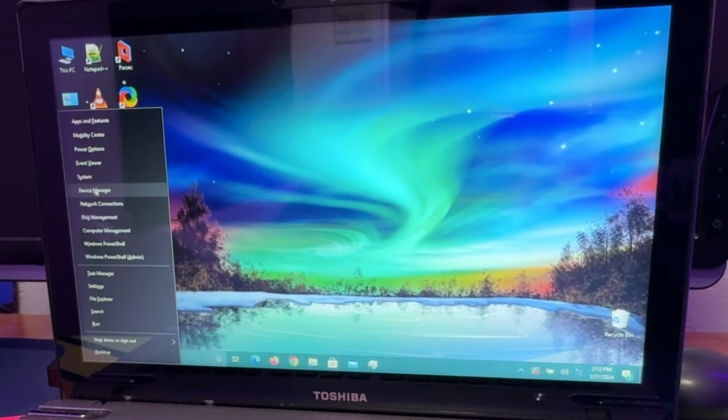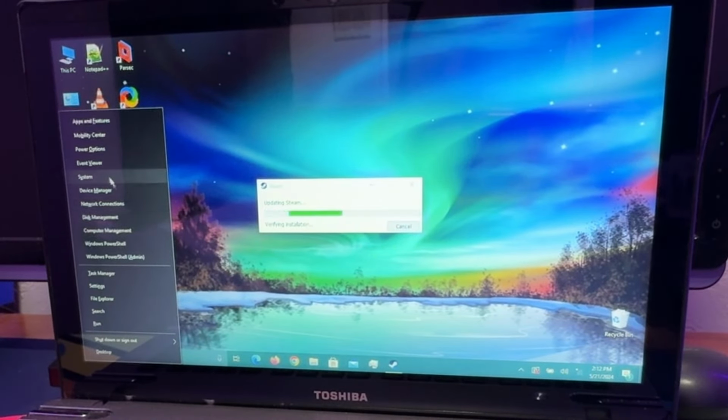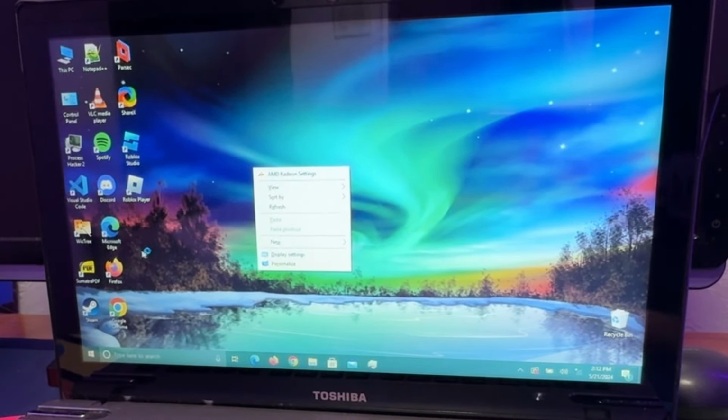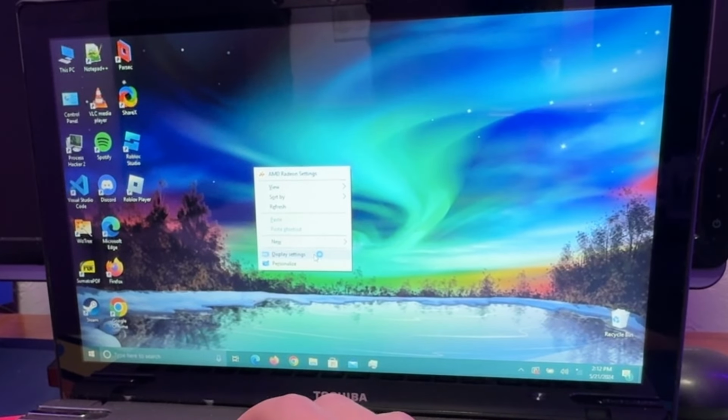Obviously, we're gonna restore the recovery media. But why won't it let me go to System? It's not letting me. It's like the click button isn't working anymore.